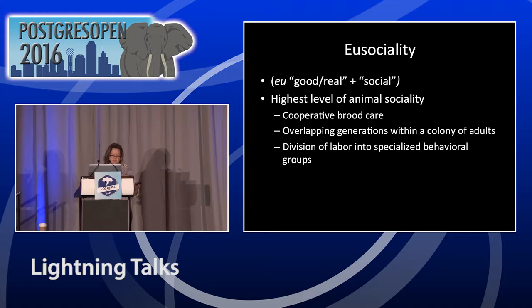So we're going to talk a bit about looking at biodiversity and ecological systems and how that relates to Postgres and open source. The first thing to talk about is eusociality. This is the very basic concept of having both a good or real society and being social. It's the highest level of animal sociality. Think about this in regards to what you do with Postgres. Cooperative brood care. Think about software, Postgres being your brood. Overlapping generations within a colony of adults. We have users in this room that may be new to Postgres or using different versions as well. Division of labor into specialized behavioral groups. We have people with different talents that are contributing to our community.